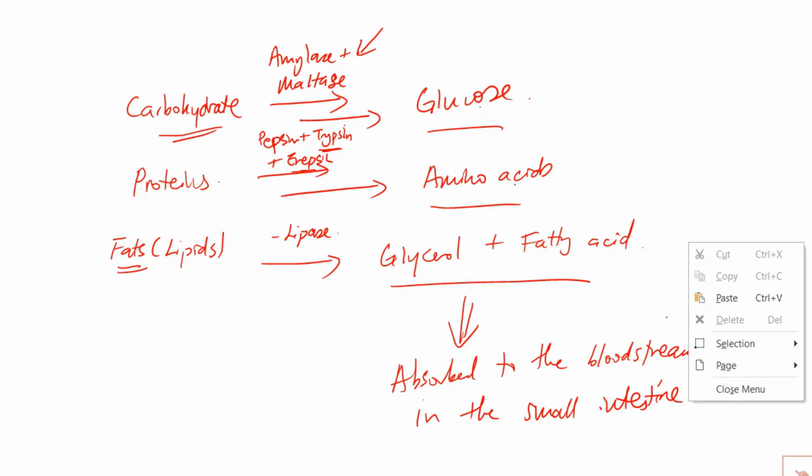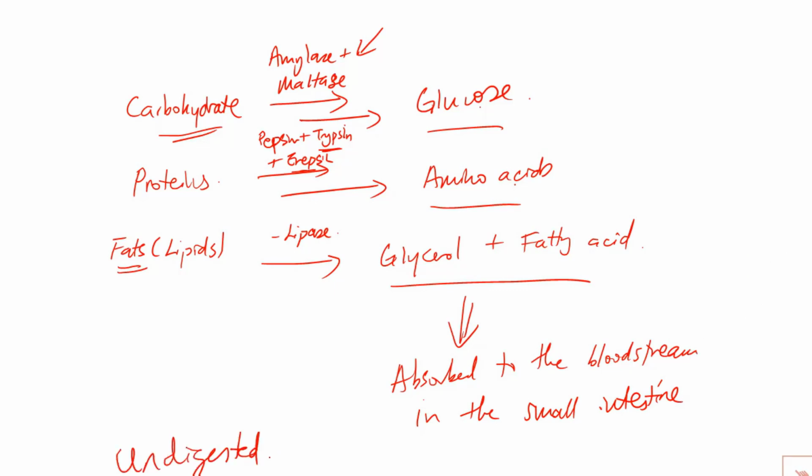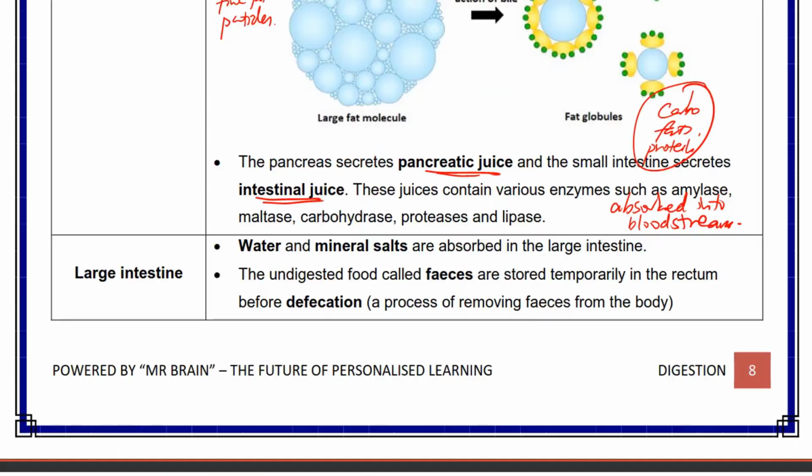So what is left is the undigested matter in our food. It will go on to the large intestine. And finally, in the large intestine, any excess water and mineral salts from the undigested food will be absorbed at this point. Whatever is left after that is what we call feces, and this will be stored in the rectum, and passed out of the body as you go to the toilet.